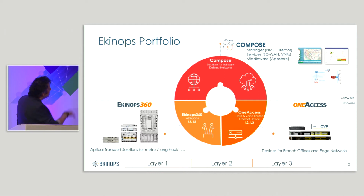We have three pillars. So we have Ekinops 360, which is our optical transport solution. We have One Access, which is our branch routers. We specialize in edge devices, so it's edge compute, routers, Ethernet devices, stuff like that. And then we have Compose, which I prefer to call the control pieces. So that's your management GUIs, your directors for your SD-WAN solution. For example, bits and pieces around the edge compute, especially the stuff to do with imaging and Open vSwitch, SD-WAN, virtual network functions, and then middleware, which is your standard automation suite. So your NetConf, your TR-69, your zero-touch bits and pieces.